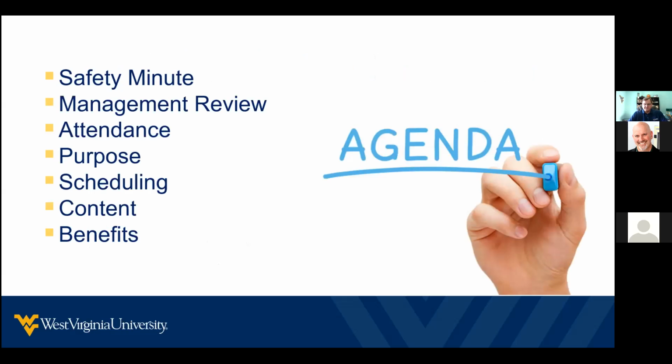So in today's presentation, I'll be discussing management review. When to schedule, so is there a set frequency, the purpose of holding them, so what's the value, what topics should be discussed, and what relevant information should be shared for each topic. What's the expected result? So what can you hope to gain by spending valuable time to go through the process?